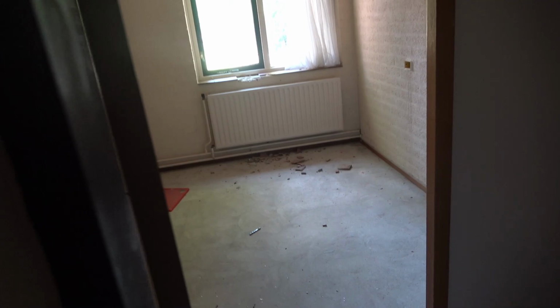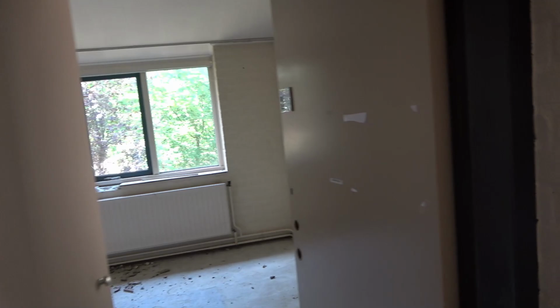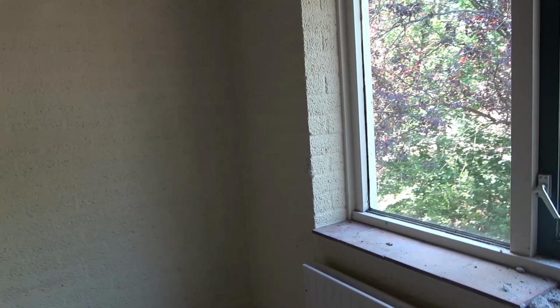Another little room. And they all got locked from the outside. This is kind of cool, like a little balcony here. I like that. So I wonder if you slept in this room, if you could get on the balcony. No. No. All the windows are tight shut. I guess patients escaped from here once in a while.